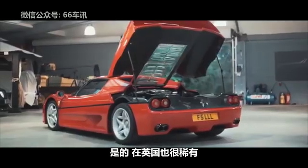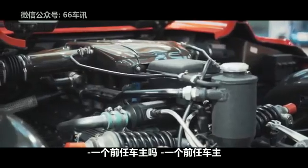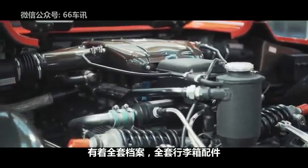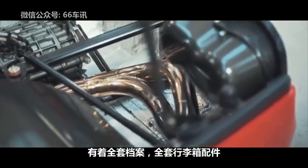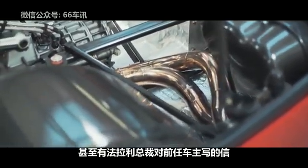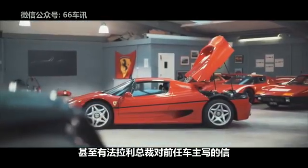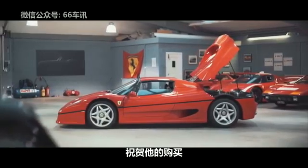Yeah, it's rare as well. UK supplied. There are only 12 of them in the UK, with one previous owner. It's got all the documents, all the luggage, and it's even got the original letter from the chairman of Ferrari that he wrote to the first owner, congratulating him on his purchase.